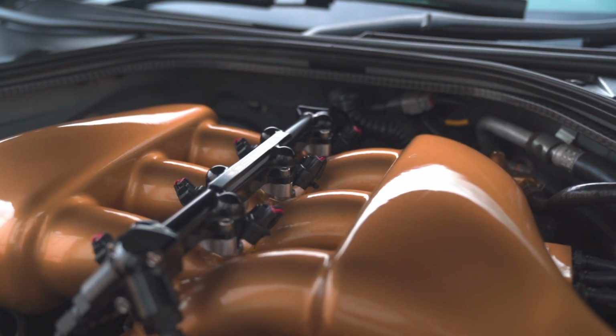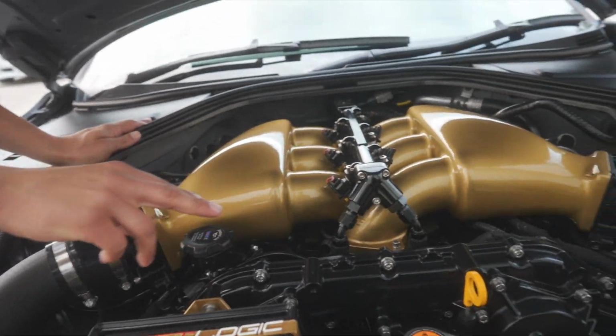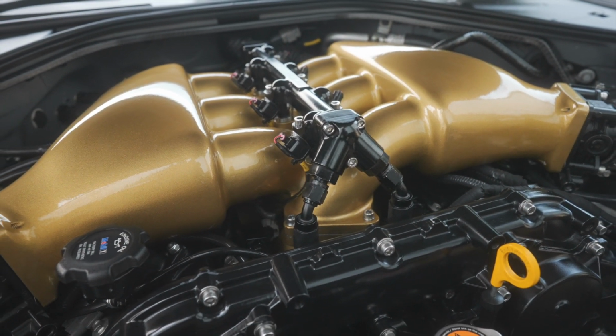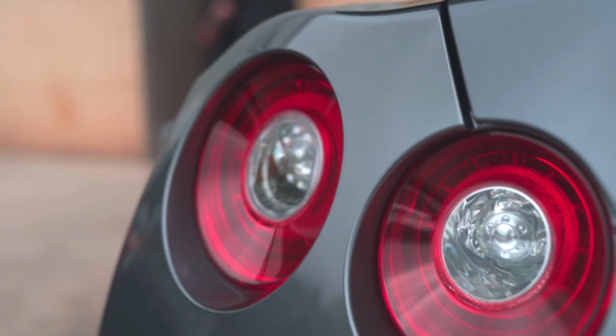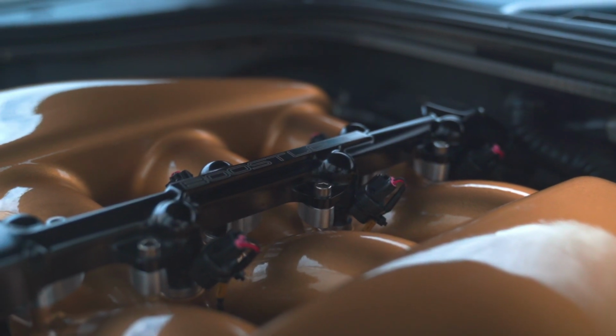Same as my car. Then you've got your Boost Logic plenum, 12 injector plenum. You run 1300cc injectors on the bottom, and you run 1700s on the top. That gives you enough fuel for ethanol. Obviously, with the power you're running, you've got to have a lot of fuel flow, so you're running 12 injectors. You have on your car an AMS dual brushless fuel system as well.